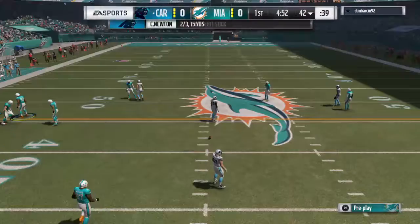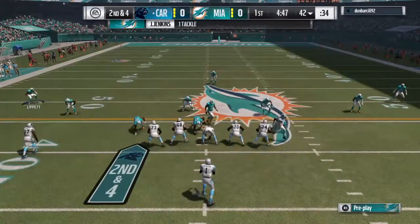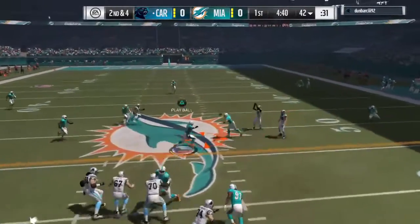Caught on the left side by Ginn. A gain of 6 there on 1st. He decided to run a hitch route. It really helps to have a guy who can turn it loose. And, boy, he rifled one in there on that one. Not much run after catch, but it worked really well.